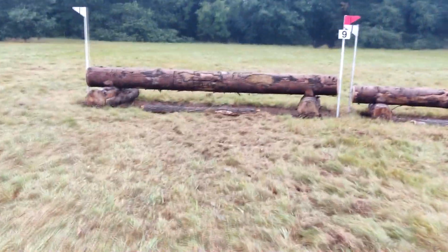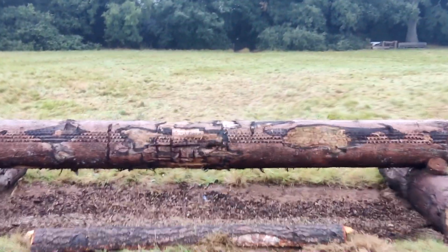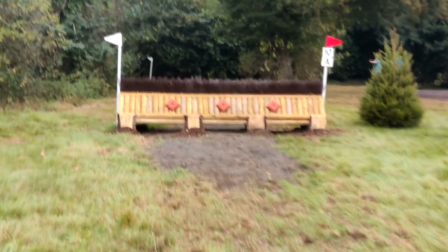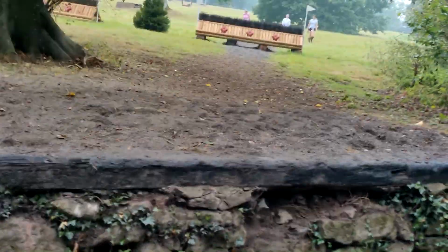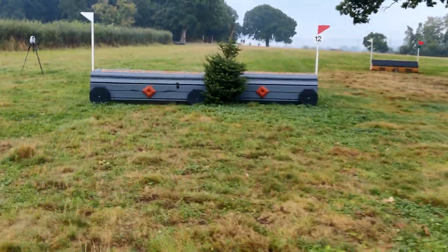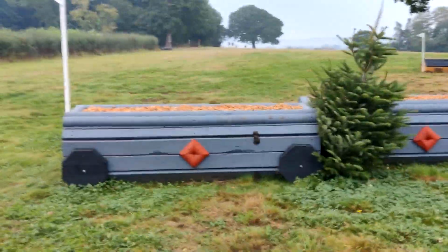The first chicane. It's quite a dip. Hopefully he'll be alright. Go on this side.